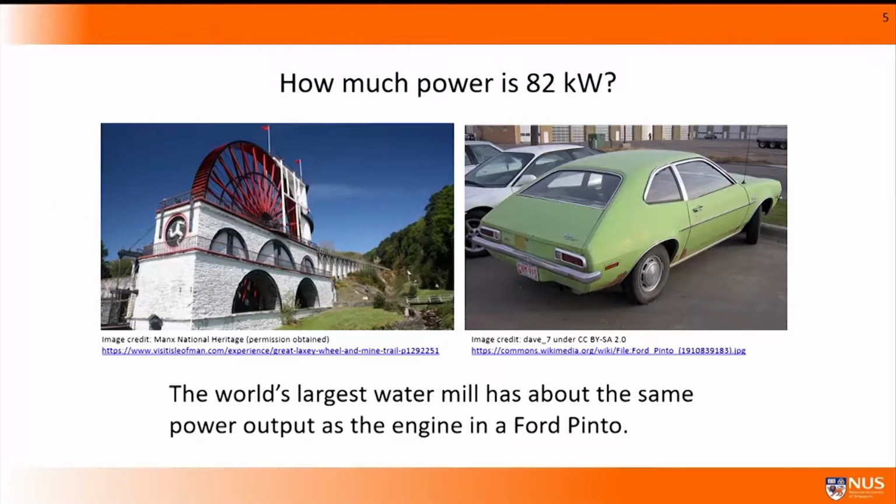I think it's very interesting that a wheel that took such a large amount of effort to construct, in terms of all that beautiful stone masonry, can only give you a similar output power as a small car engine. And if you think about the amount of power that each individual in human society today can harness, it's really amazing. The engine of a Ford Pinto and any modern car really delivers roughly the same output power and would be able to pump the same amount of water as that of the wheel. And there's a lot more cars around than there are water mills.